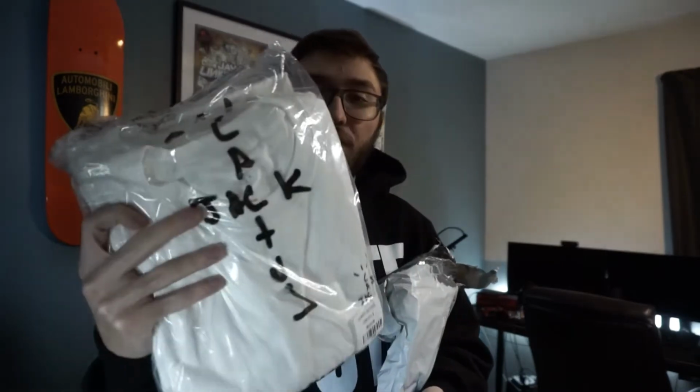So they're literally just simple Cactus Jack t-shirts. They come in packs of 3. I don't remember if they're long sleeve or short sleeve, so we're gonna see. I want to say they're probably short sleeve, but that would be kind of fire if they were long sleeve. But we're gonna find out. I forgot. That's how long it's been. That's like for real how long it's been.